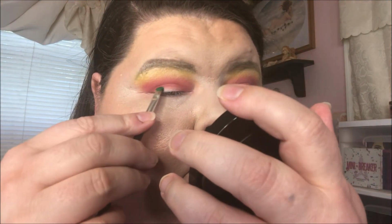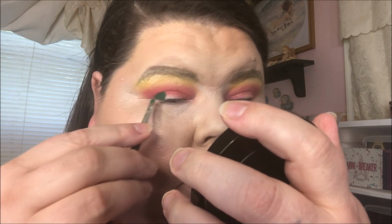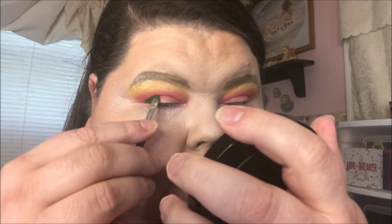So for the outer V, I think I'll do my lid first. And I'm going to go into Act Natural, and I'm going to put that on the outside and inside of my lid with a very small brush. It's actually a lip brush, but I like to use it on my eyes because it's very precise.